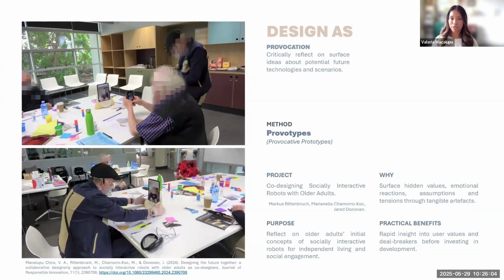But this method specifically was designed to reflect on what participants have shared in the previous session, their preconceived ideas on robots, what they thought they wanted for a robot in their home so that they could live independently for longer and to engage with their social communities. Why I like it so much and why it's so beneficial, it's because it's almost as a tangible consequence of their initial data or findings.